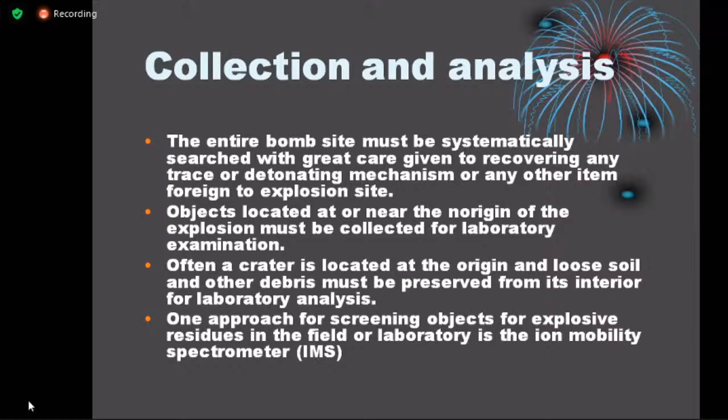Often a crater is located by the origin, and loose soil and other debris must be preserved from its interior. So wherever explosion takes place, there is a crater, a big puddle which is there. That is called the scene where there is likelihood of finding the explosive. One approach for screening objects for explosives in the field or laboratory is the ion mobility spectrometer. Next.